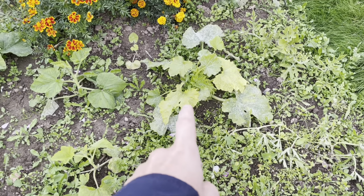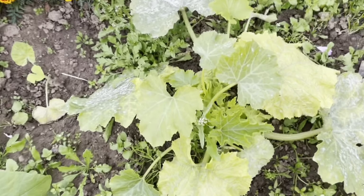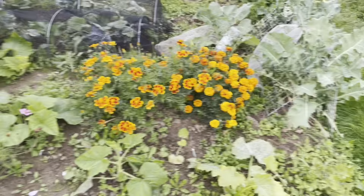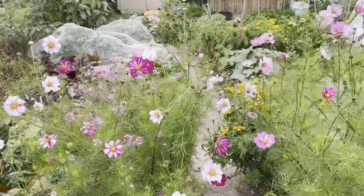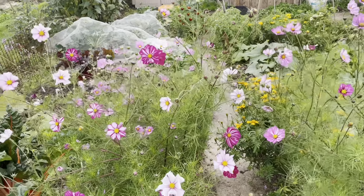I'm not sure what that is. That could be a yellow courgette, I think. Oh, I think I can see one actually. Let's see. Growing, yeah, that is a courgette. Got some more cosmos. Don't they just look so nice? I think it's because there's like 3 different colours and just looks so pretty.